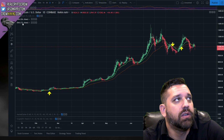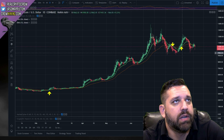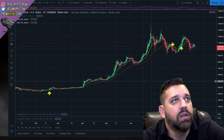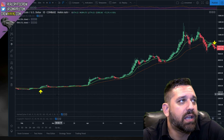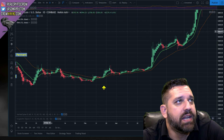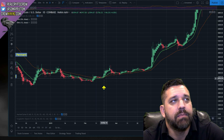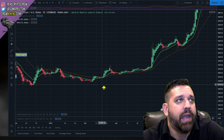So basically what you're looking for is the 13 EMA, which is this green line going through here, okay? And then the 34 is the orange. And what we're looking for are crossovers up or down. So if I expand this, we're going to see this is the first touch where the 13 EMA crossed up over the 34, which typically means bullish price activity is going on, okay?